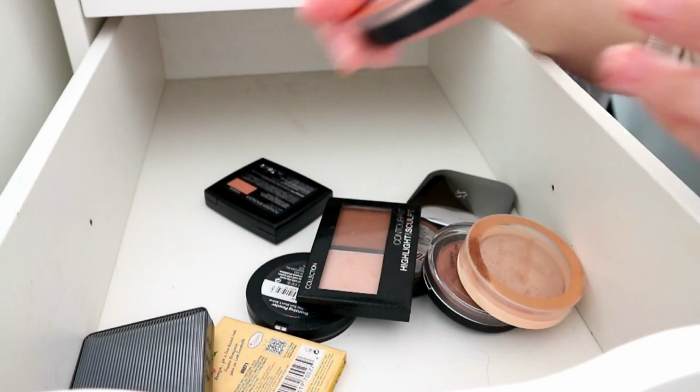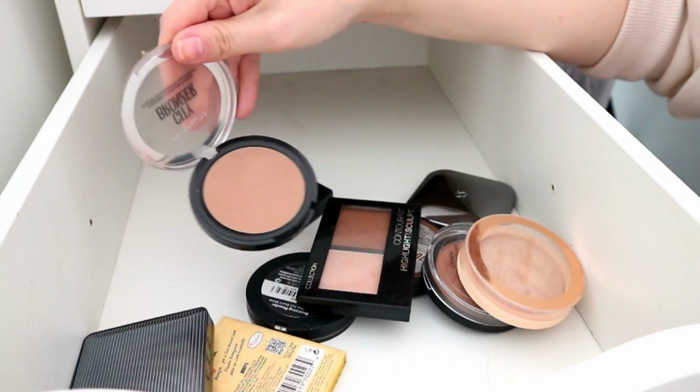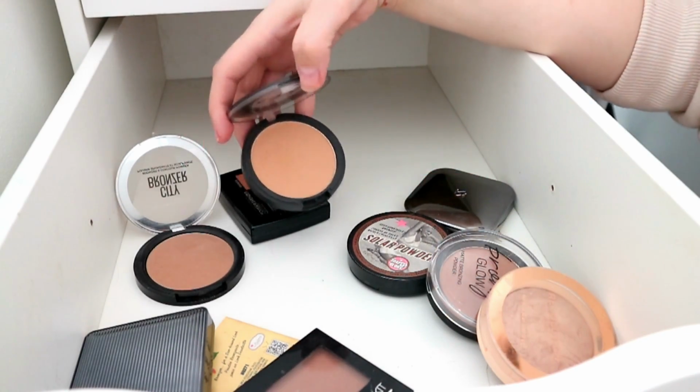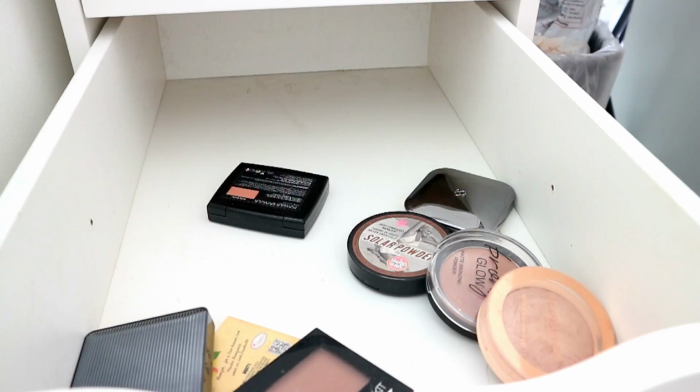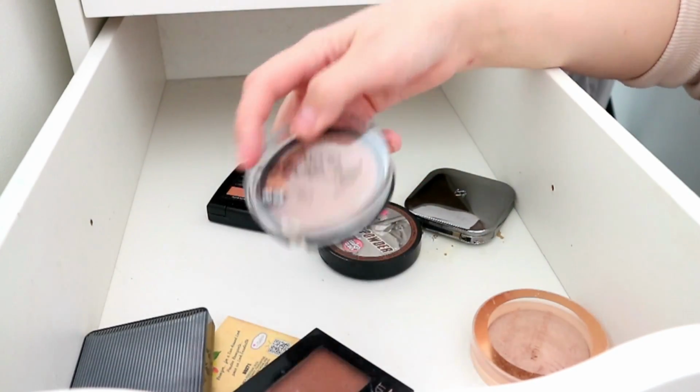My Maybelline City Bronzer stays. I really enjoy this. That stays. So does my CYO. I've got a lot of drugstore bronzers that I adore, so they can both stay. This Primark one can go.